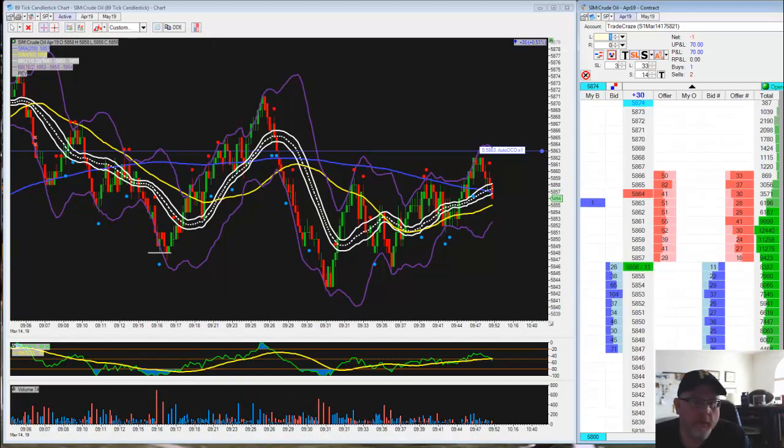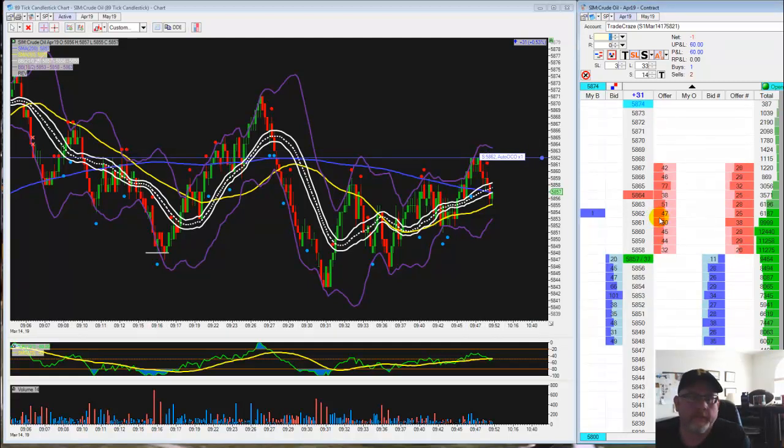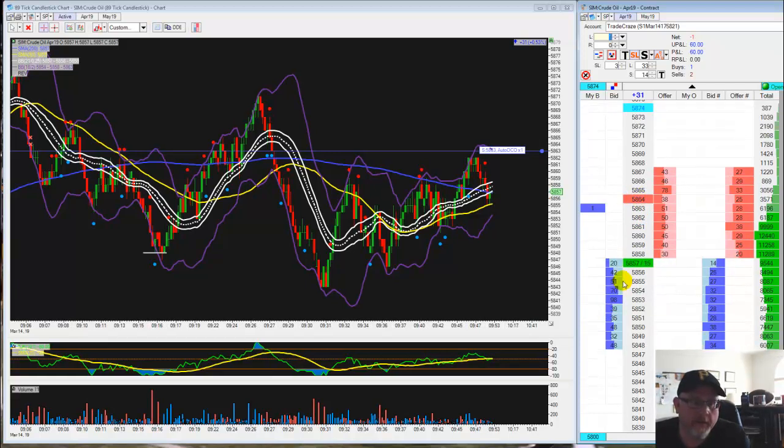Let me pause this one and we'll start a new one. Now it's a matter of what we do not want to see right now. We don't want to see 62. We don't want to see it go back there again. So we'll protect the 62 line. You can air to 63, but we don't want to see 62. Just getting very close to our entry point.